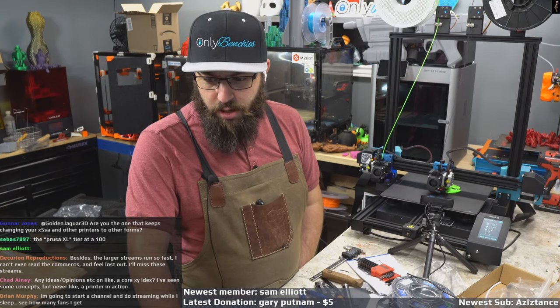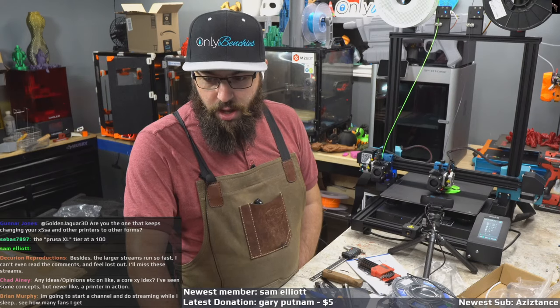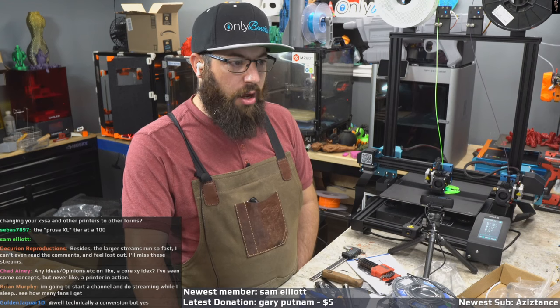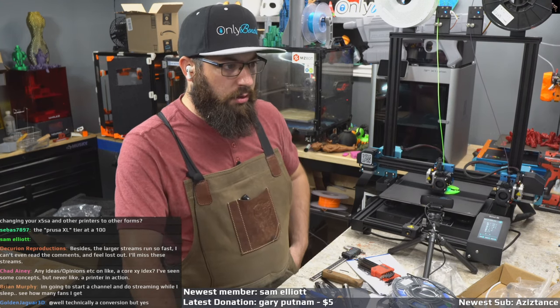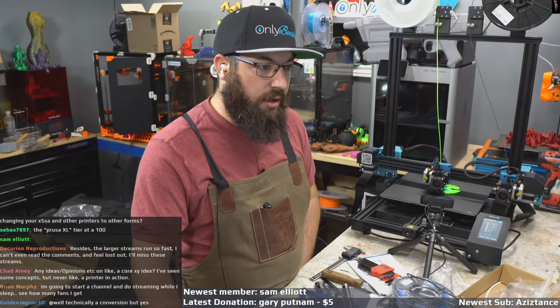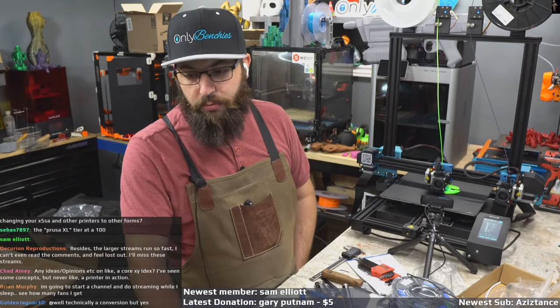Any opinions on a Core XY IDEX? Eddie the Engineer, the Tridex. It's a Voron Trident that's IDEX. That is a thing. You can do IDEX with Core XY.